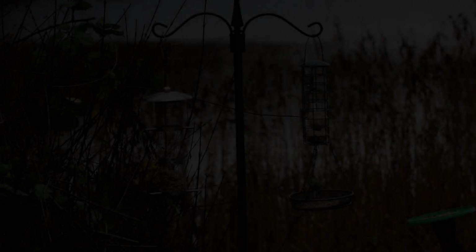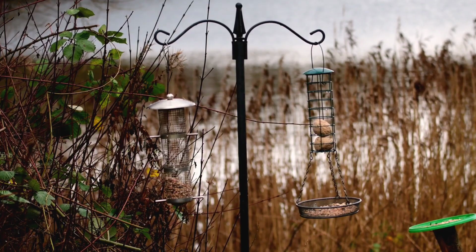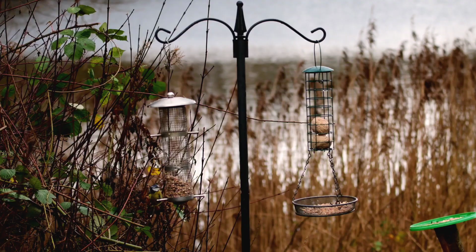So I thought I'd start this video off a little bit different. It wasn't my intention when I went out on Saturday to record this trip. I was only taking pictures of small common species of bird, as you can see here. I'm in one of the many bird hides in the Cotswold Wildlife Park.